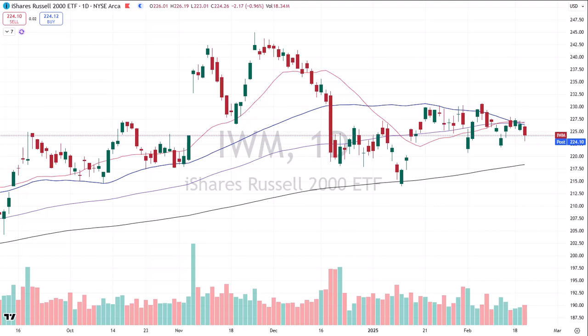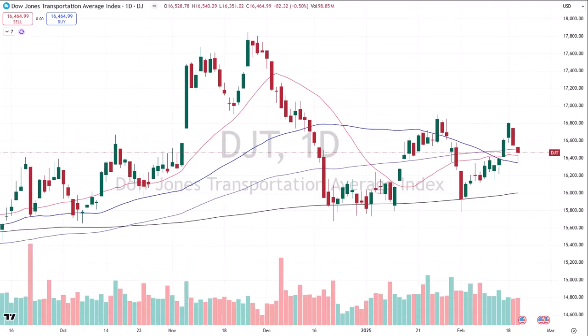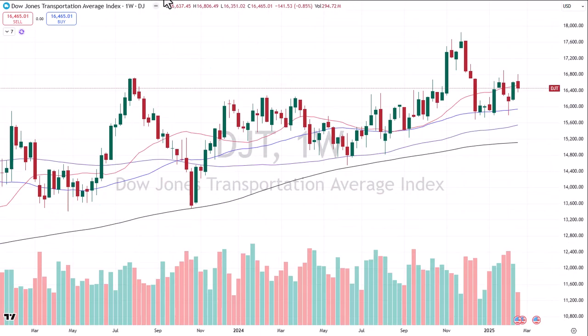Similar situation for the folks down at the transportation department. As you could see from a weekly chart perspective, totally different position on the chart than the SPY.